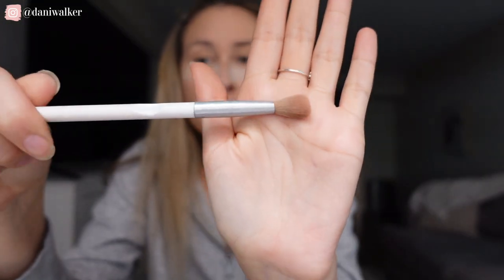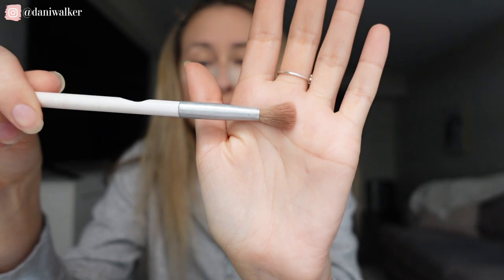So I'm just gonna get a little bit more. And this I just do to prevent any fallout. I know it used to be really popular. I don't know if people do it anymore, baking your face, but I'm basically doing this to seal everything in and prevent fallout. I'm gonna grab a fluffy brush. This has been one of my favorite fluffy brushes ever. It's by Wet n Wild.